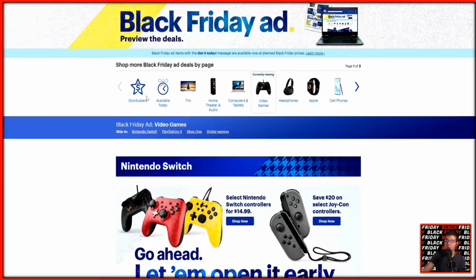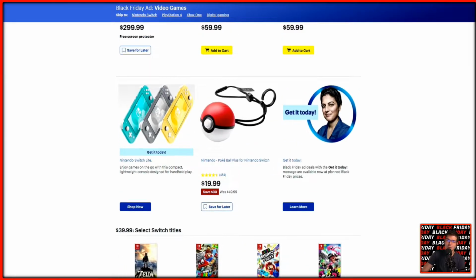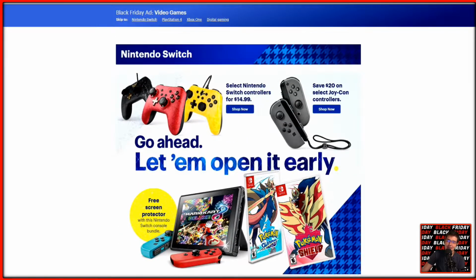Now, going on to the actual video games tab itself, there are some deals worth mentioning, but you don't really get to any until you get down to the actual Nintendo Switch games themselves. But I did want to address something, and that is the fact that the Nintendo Switch is front and center, and the best deal on the Nintendo Switch page is the fact that you can save $20 on select Joy-Con controllers. If you are familiar with Nintendo, their prices don't tend to fluctuate that much, and so $20 on an actual peripheral licensed from Nintendo, developed by Nintendo, produced by Nintendo, that's a pretty good deal.